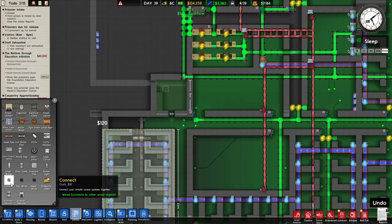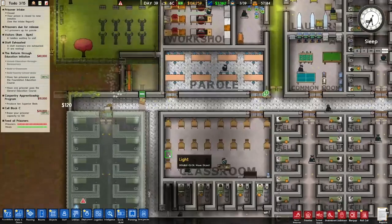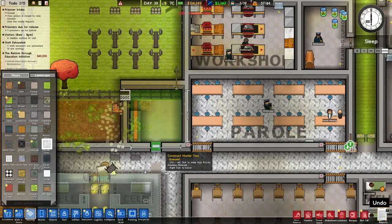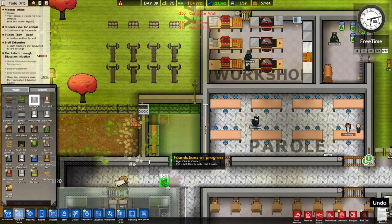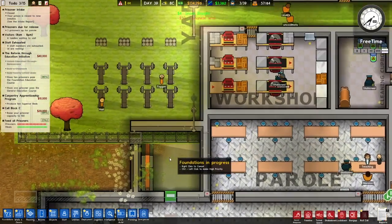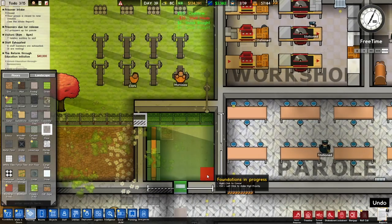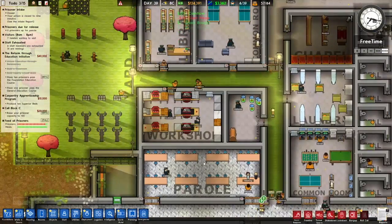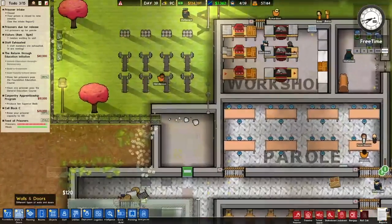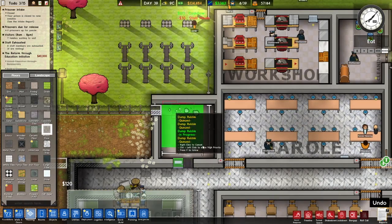Is that door servo in? Yes, it is. Oops, someone got tased. Where did this happen? I missed it. Okay, cool. That's built now. Build that there. Flooring. That in.